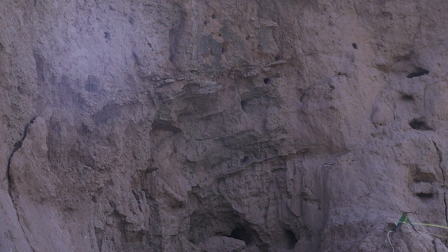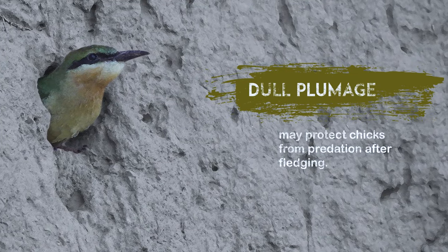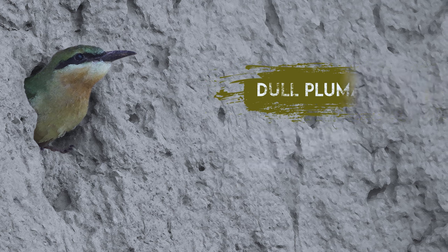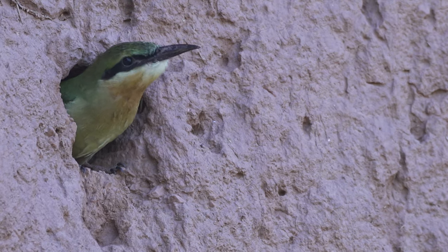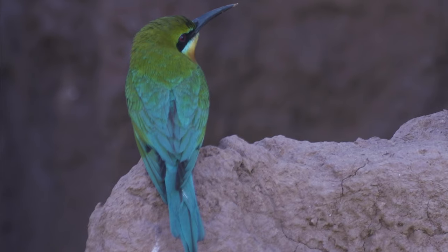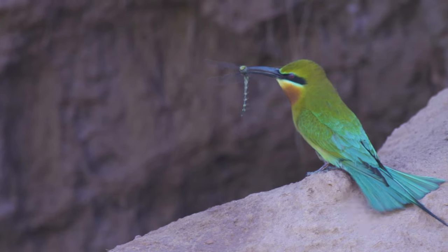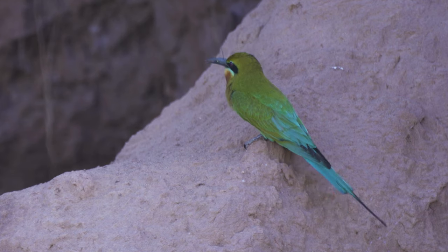One call from the parent draws the chick out to the edge of the nest. It looks almost like its parent. He is ready to fledge. Well, according to the parents, he is. He thinks otherwise. It is time for some tough love. That delicious dragonfly. Unbelievable.